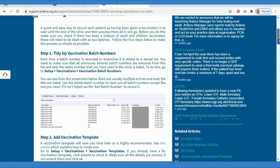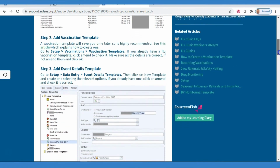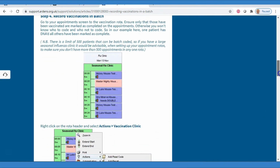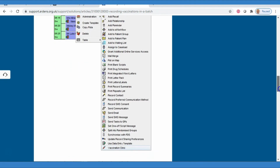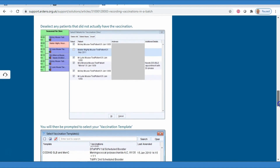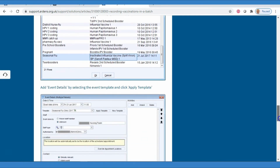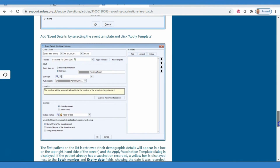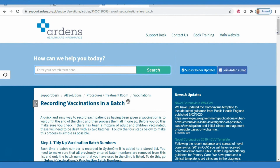There are a few stages to go through. First, looking at this support article, it explains how to tidy up the vaccination batch numbers before you do that, how to add a vaccination template, which is useful for this process, the event details, which might be useful for this year if you're doing it elsewhere as well, and recording vaccines from the appointment screen, so you can see how you access that by right-clicking the header of the appointment rota and choosing actions, going to vaccination clinic, and then you work your way through the list of patients on that rota, and it applies the vaccination to every patient that you choose to. You will be prompted to set up different bits at different stages, and then it's a case of clicking through each one, but it's much quicker than recording individual vaccinations. But obviously this year is a very different situation. But that support article is available, and just by searching for recording vaccinations, you should find that on our support portal.